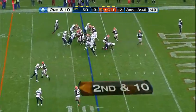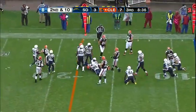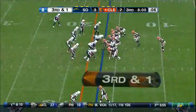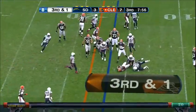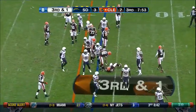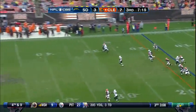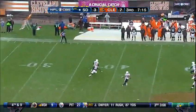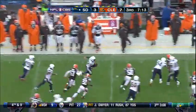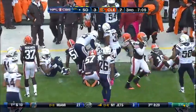One of the controversial decisions in 2nd and 10. Richardson trying to turn the corner, gets close to the first down marker, but A.J. Smith, this is 3rd and 1. Richardson is dumped in the backfield. Those gaps. So John Pagano's defense holds. Hodges again, Weddle backpedaling, fields from his own 37. Weddle breaks the tackle and is inside Cleveland territory.